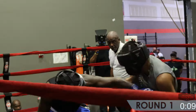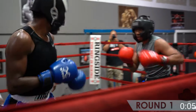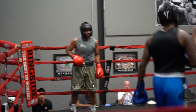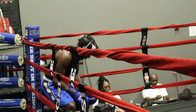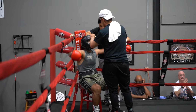They definitely respect each other's power. Headgear doesn't stop shots to the head from hurting. Like that one. That was a nice right over. Very nice. I'd say even round. Definitely leaning more Steven Tyson if it was up to me.